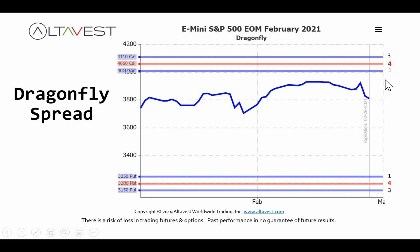And just to point out, you'll notice the one that you buy here, that's a 40-10 call. That's 50 points closer to the money compared to the 4 that you sold. And the same thing here on the puts. The one that you own is a 32.50, and that's 50 points closer to the money compared to the 4 that you sell. So really the structure on a Dragonfly is going to be similar to this, although the difference and the variation between the strike prices could also be different. And I'll show you that with our algo.